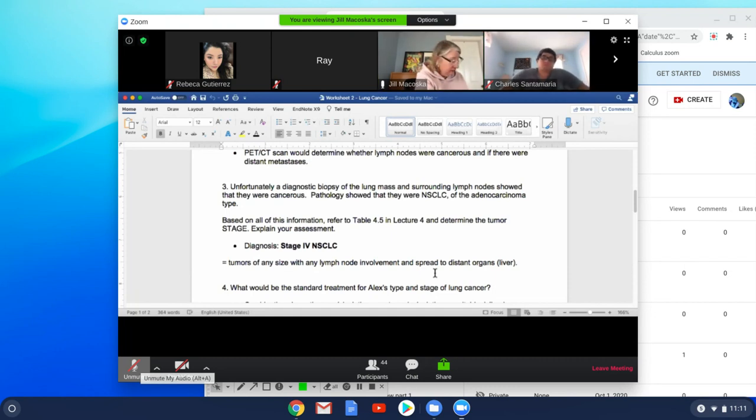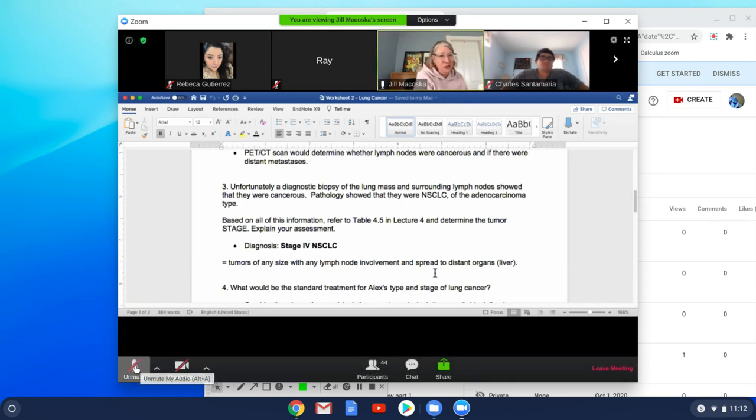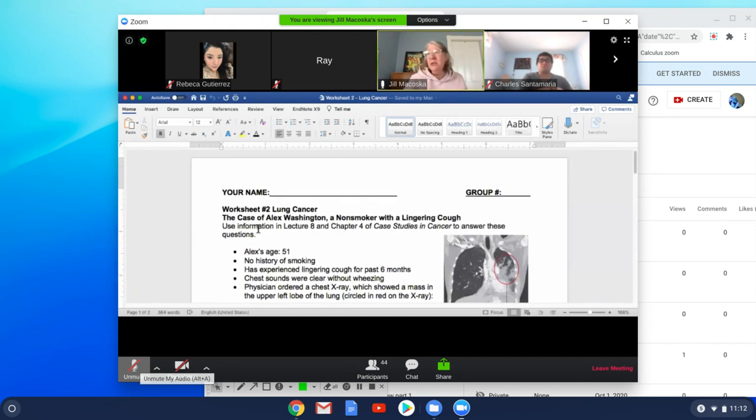I thought we were only going on the information provided in the worksheet here. No. I said you need to use the case studies book because I'm not going to copy and paste all the information from the book onto the worksheet. So you have to read through the case study. I'm giving you bare bones. I was confused about that too, because on the worksheet, it doesn't mention that you have to use the book. I didn't purchase the book because I certainly did not think that it was necessary for the worksheet. It says use information in lecture 8 and chapter 4 of the case studies book.